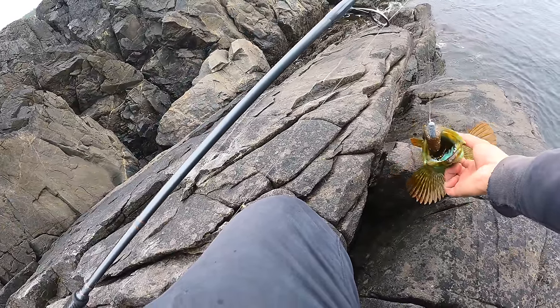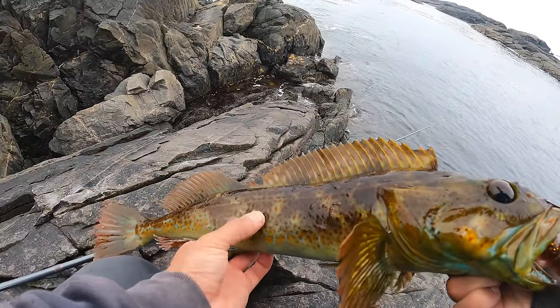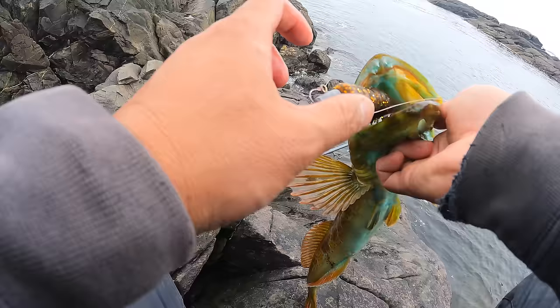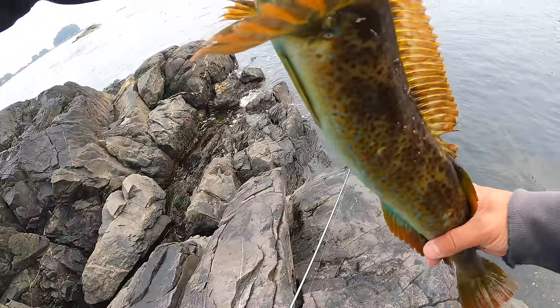Filled with sea lice. Hey, this guy's blue. It's like a nice amber brown and nice and blue on the bottom. Good hook set, but obviously way too small. And first fish, we'll let him go.